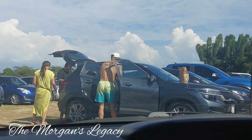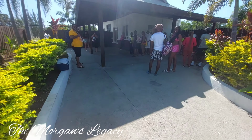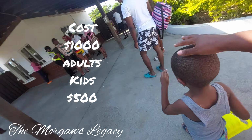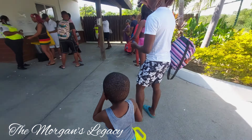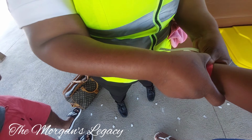Now, immediately upon entrance, what I noted is that there's a lot of security guards, which is wonderful. It means that the place is safe and secure. Now, there's a little line at the entrance where you have to pay to enter. So you join this line, you pay to enter, you get your wristband, and then we hop over to the beach.